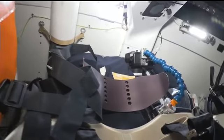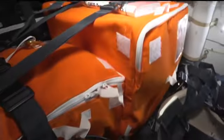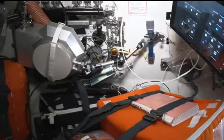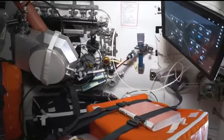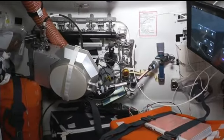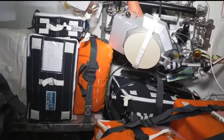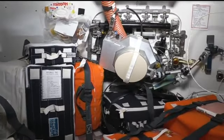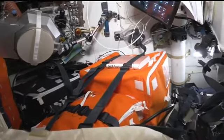Actually, it's all tidied up over there. A little bit of emergency equipment. The orange bags are part of our emergency equipment in case there was a fire, a depress event, or an ammonia event on the space station. We have all this equipment that we would use to clean up our atmosphere so we could depart and come back home. So all this is planned ahead of time and trained ahead of time, and there's a lot of effort by a lot of folks to get us ready and get all this equipment here and get it prepared.